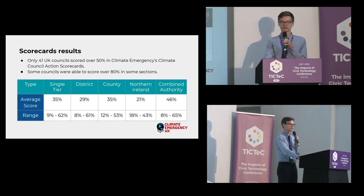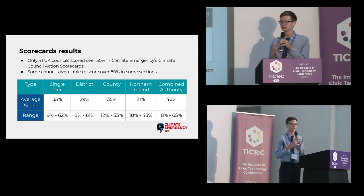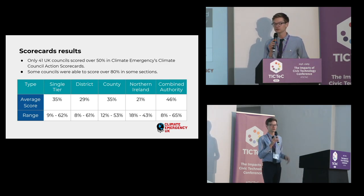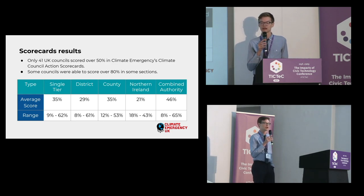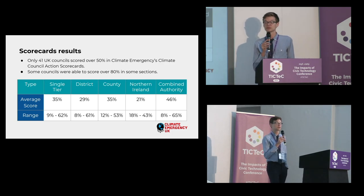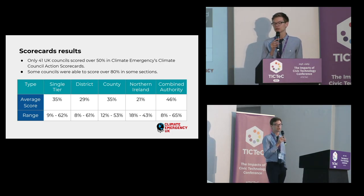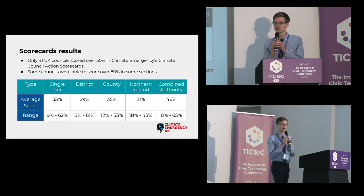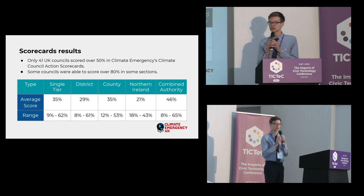The scorecard results are, on the whole, quite low, with only 41 councils having scored 50% or more. However, if you look at the details, some councils are doing brilliantly in some areas. So the whole interest of the scorecard is really going into the details and finding what they are doing well at and not just the averages.